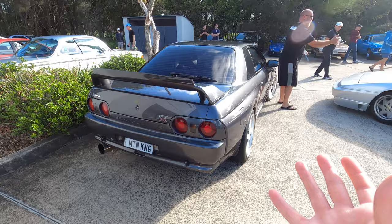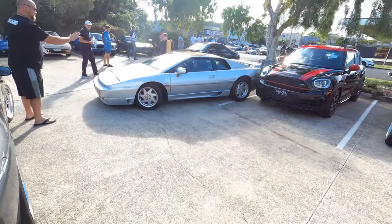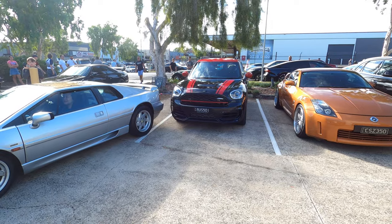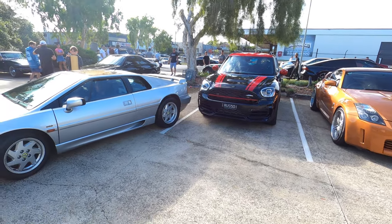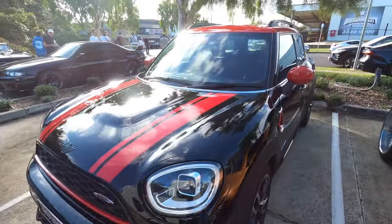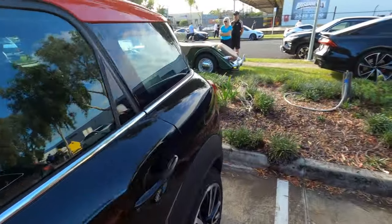And casually next to it, you have the R32 GTR. Oh God, it just doesn't get any better. Oh shit. Dude, I don't know if you just saw that. That was right next to it. That was about a centimeter. That was not very good. Maybe he feels pressured because I'm filming. Maybe I shouldn't film him. But nonetheless, that was nearly a bad accident in the making.